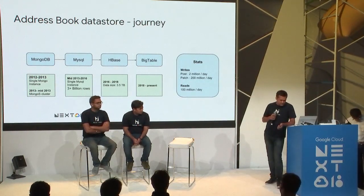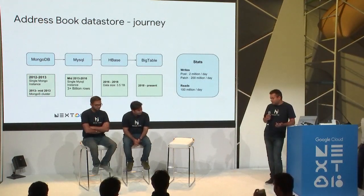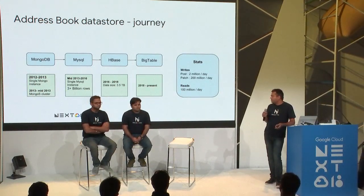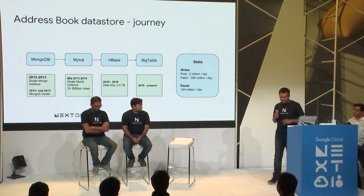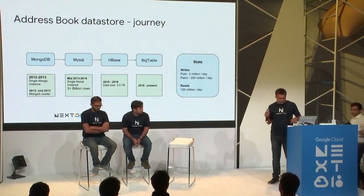Earlier on HBase, whenever a machine used to go down, a data node used to go down due to hardware failure or whatever other reason, we used to see spikes in latencies. But ever since migrating onto Bigtable, we haven't really seen any such spikes. So Bigtable is serving really well for us, and we hope that it continues to serve the same way. So that's all I had for the address book journey.